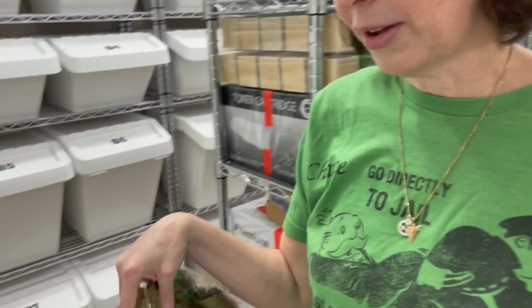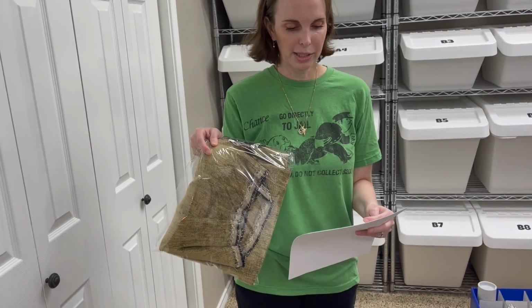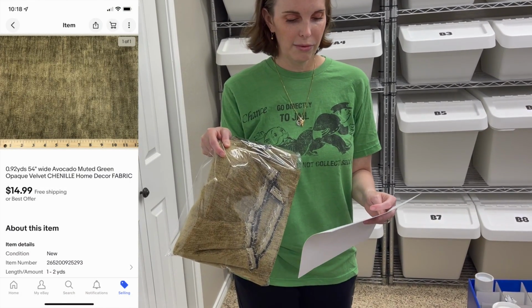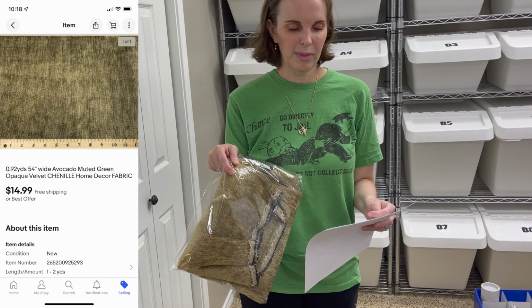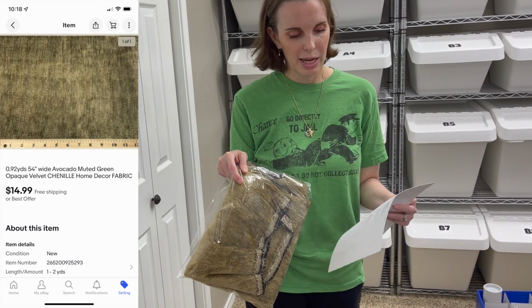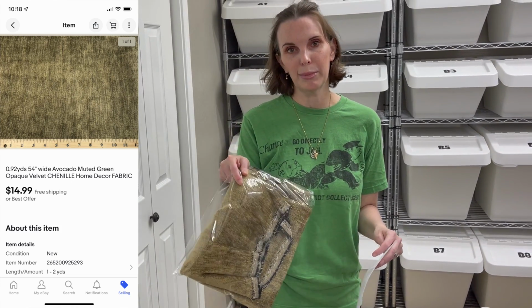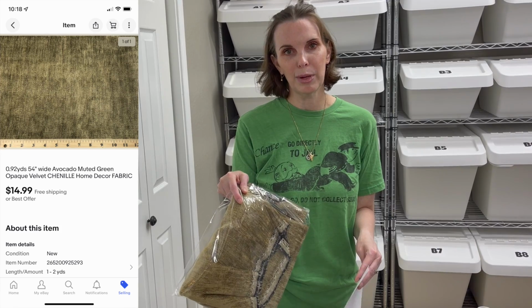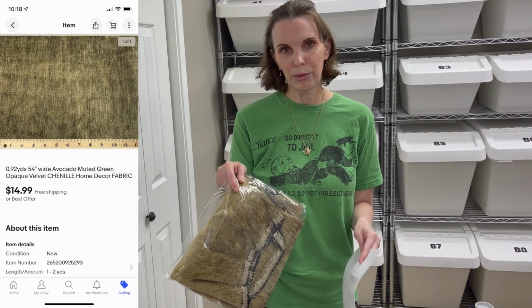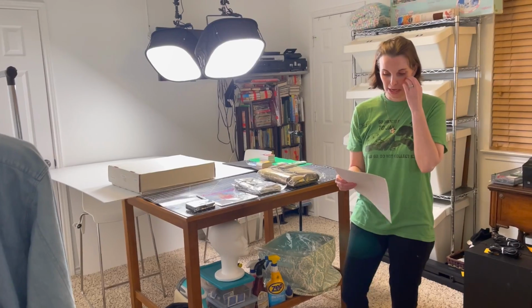And it's this fabric. It's a velvet chenille home decor fabric. It's almost a yard of fabric. It sold for $14.99. This was just some leftover fabric that I had in my personal collection. I cleaned out a bunch of my sewing supplies, and so there was no cost because it was just leftover from a project. Okay, next is a card, a baseball card.